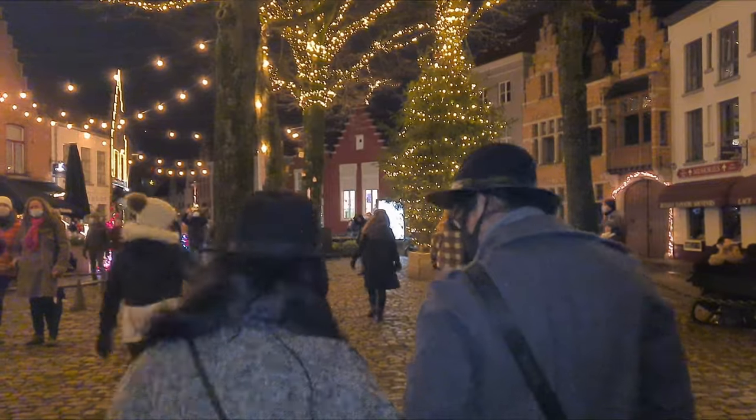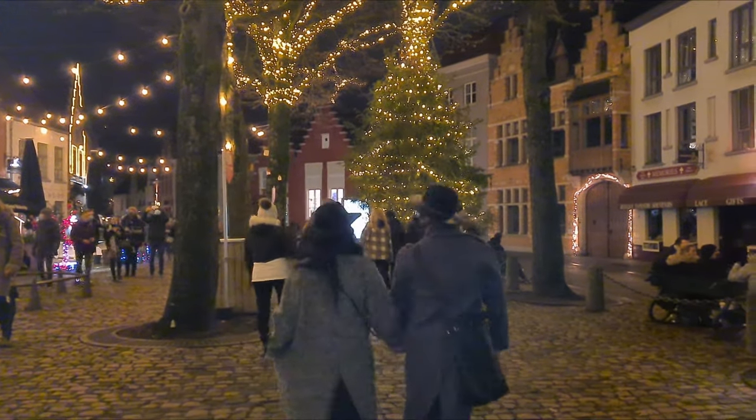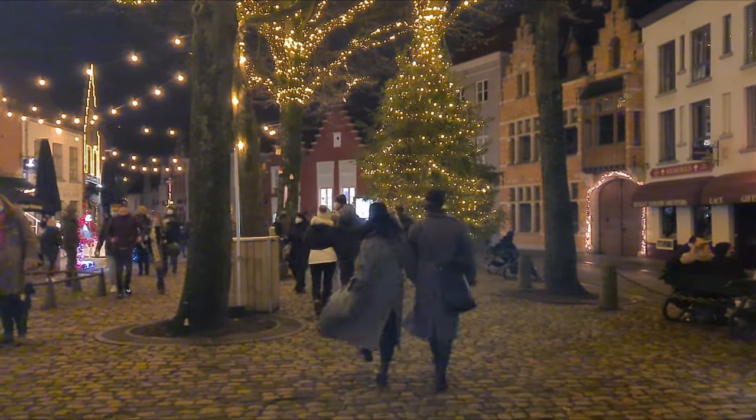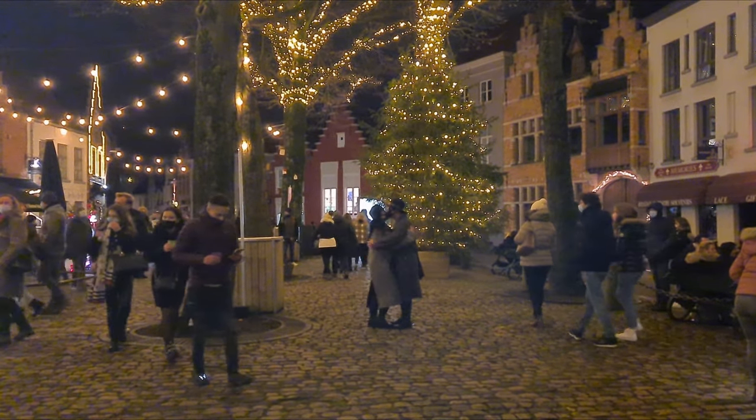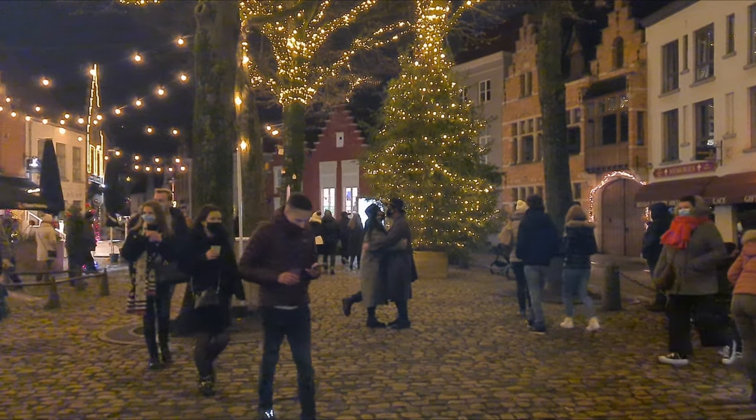Would you like to experience what Bruges is like during Christmas and winter time? So, stick around and join us! As the whole city is transformed into a winter wonderland!